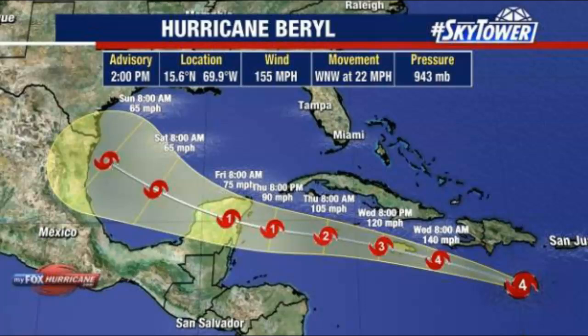This is the official national hurricane track for Beryl. This was at 2 p.m. Eastern, so this is a couple of hours old. We saw the spaghetti models that were just released taking this into Texas, or at least most of them taking it into Texas. You can see that it's going to perhaps hit Jamaica as a Category 4 storm with winds in between 120 and 140 miles an hour, which will destroy Jamaica, period.